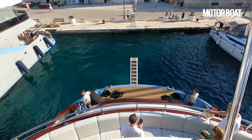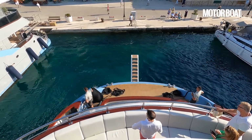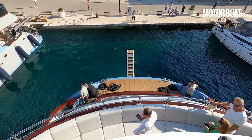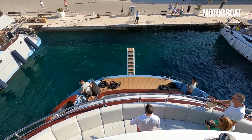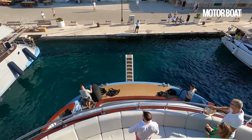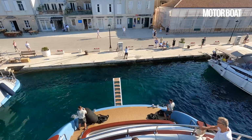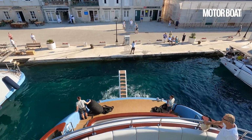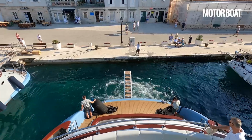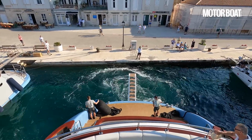Here we are, just tucking up the last few meters next to the quay. Deckhand on duty with a large fender. Marinero on the quay, waiting to take our lines. Little burst of power to steady us. Straighten up.